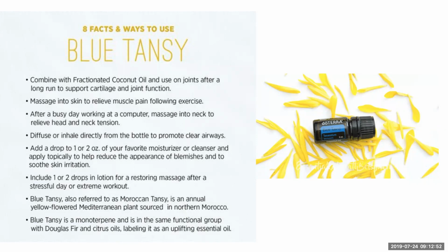Add a drop or two to your favorite moisturizer or cleanser and apply topically to reduce the appearance of blemishes and soothe skin irritation. Include a couple drops in lotion for restoring massage after a stressful day or extreme workout. Blue Tansy is also referred to as Moroccan tansy, an annual yellow flowered Mediterranean plant sourced in northern Morocco. And it is a monoterpene. It's in the same functional group with Douglas fir and the citrus oils, so it has more of that uplifting quality to it.